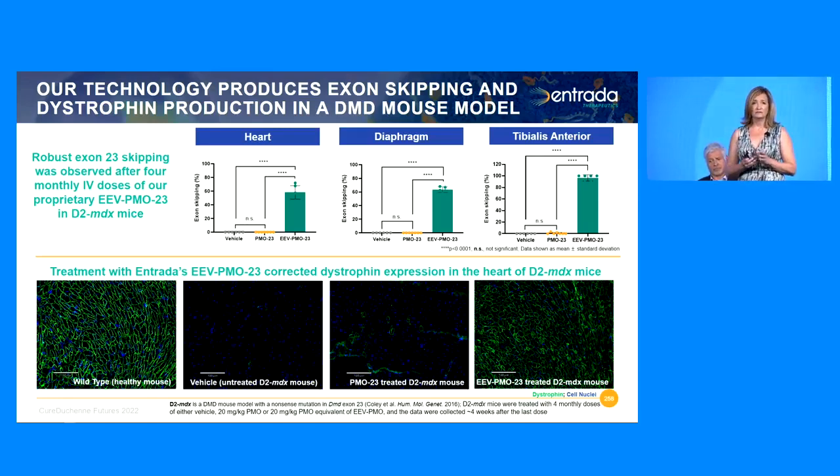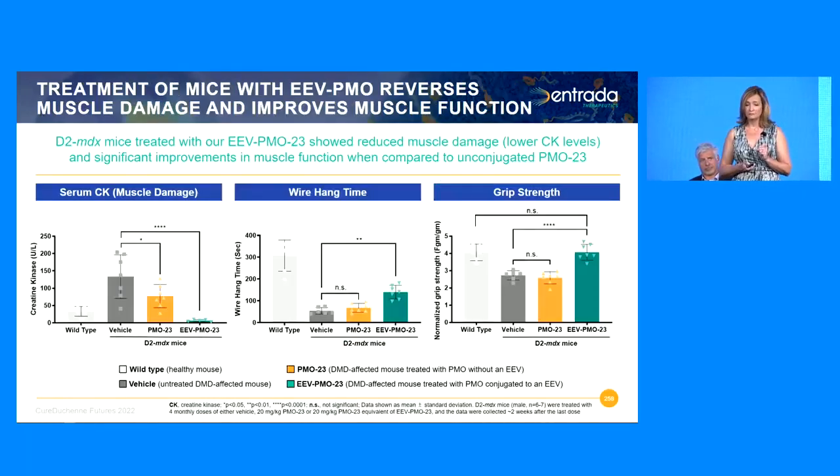We're really excited with this dystrophin production. But importantly, what does that dystrophin production actually do? In this D2-MDX mouse model, we're actually able to measure some functional outcomes. One of those is creatine kinase, which is released from damaged muscles. In the vehicle, there's lots of damage in that muscle, so you're seeing very high levels of CK. Whereas in the green on the far right with our EEV PMO, we're bringing that CK level back to normal. So that shows muscle damage is being reduced.